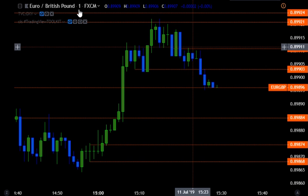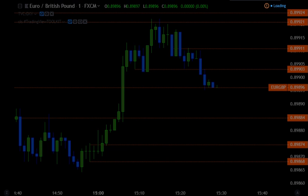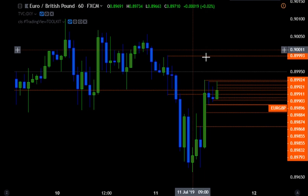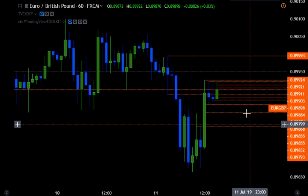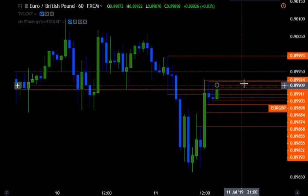Go back to the 1 hour chart. And you can see what we're looking at when I go from my 1 hour, 15 minute, 5 minute, 1 minute, and just mark some of the key pro trading levels and the market making areas. And you can see what it looks like in this range between 89.92 down to 89.85 and a half.